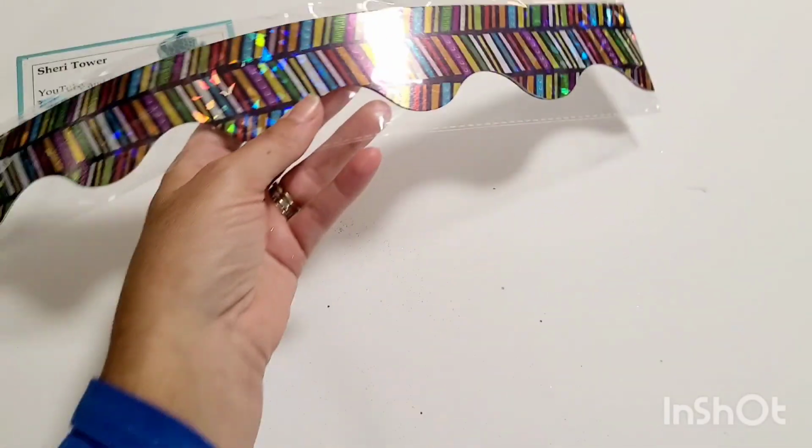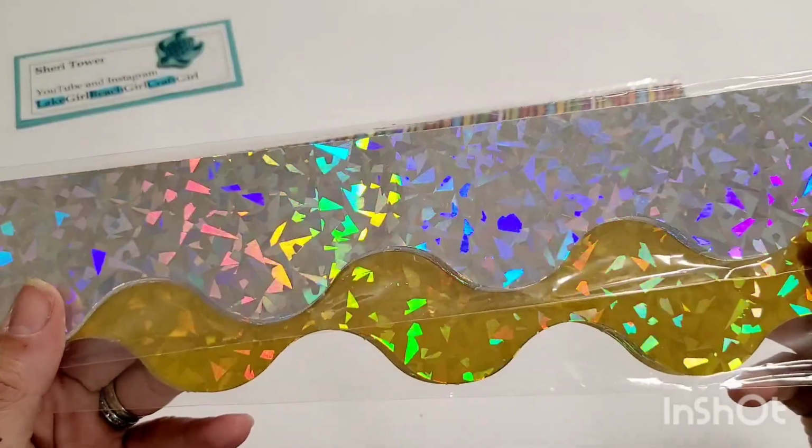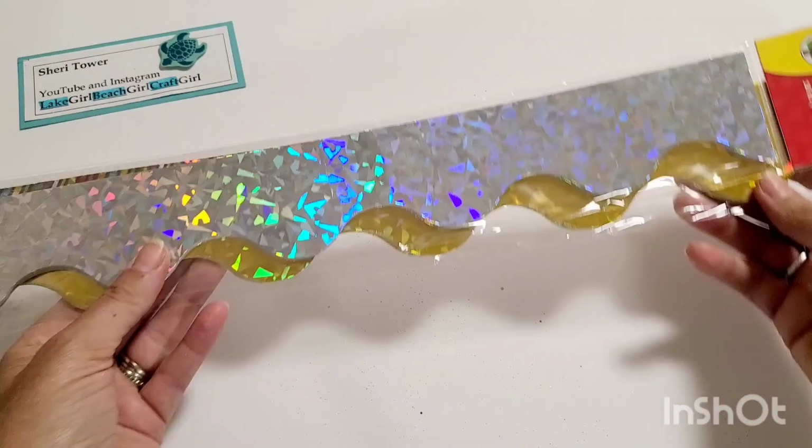And along with this one, they had some more plain ones, but that were also holographic. So there was a gold and there was a silver. So I thought that those were super fun as well.